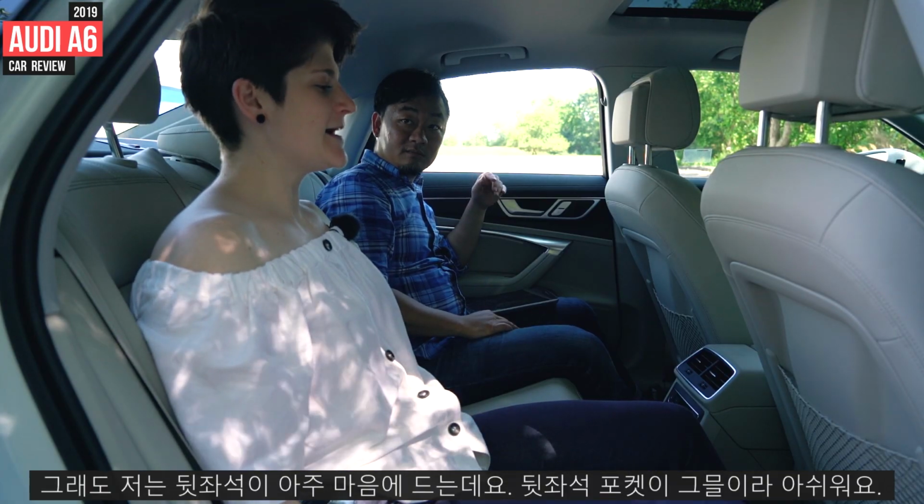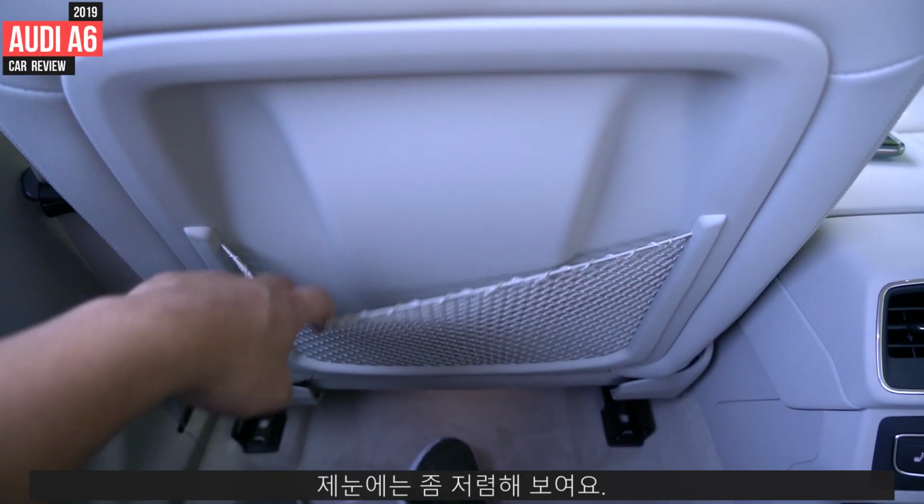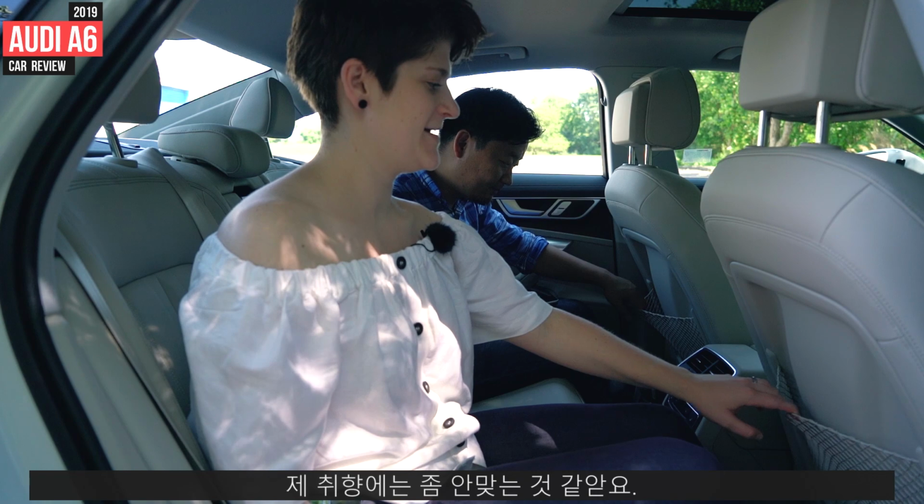I like the back seat a lot. I just don't like the pockets. They're knit. That makes it look a little cheap. It looks cheap to me. I'm not a fan of the net pocket.